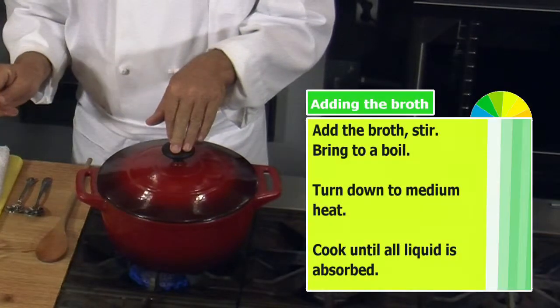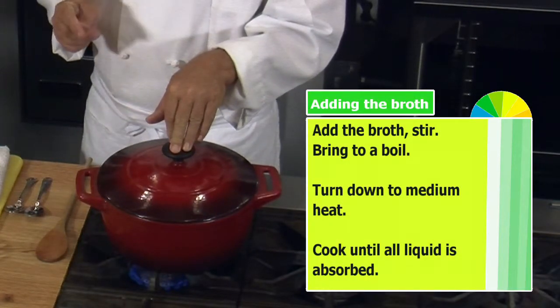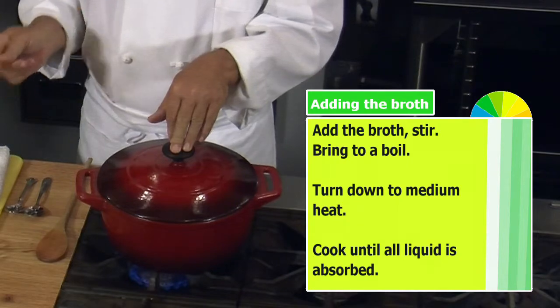Then the only thing we'd have to do is see how spicy we really want it. We have some cayenne pepper that we can kick it up a notch with if we wanted to. Okay, so that's how the jambalaya is made.